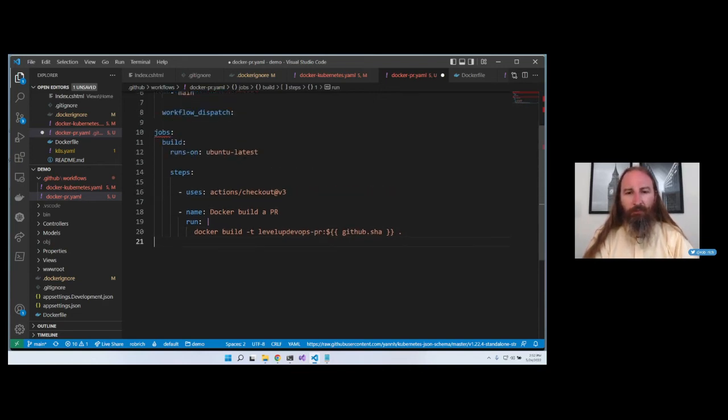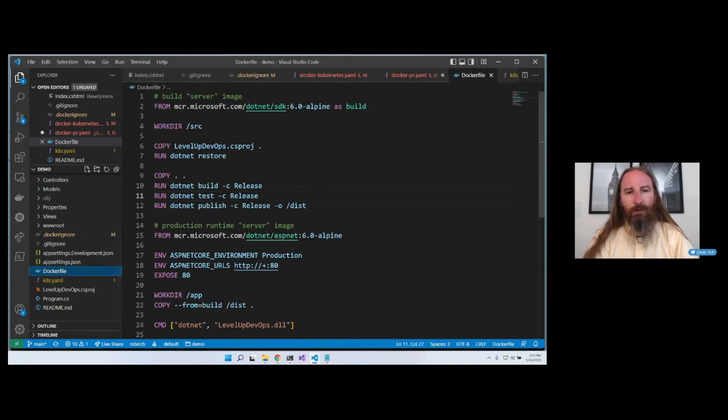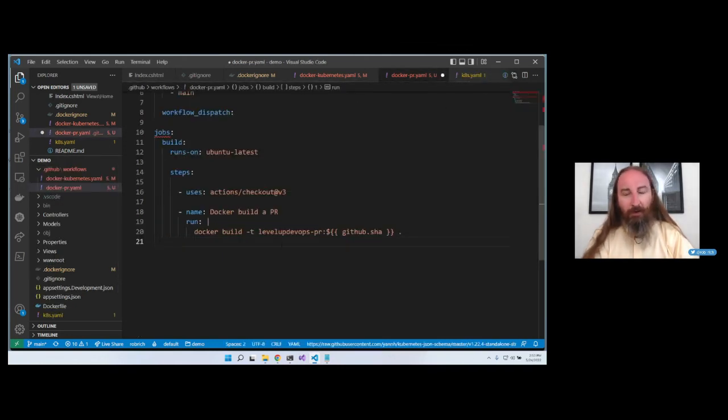Now I am still building this image, so I am running all of the steps here in the Docker file. It's going to copy my manifest, NuGet restore to grab all of my libraries, build my content, test the content, publish it, and copy this into a new container. So if I have a failing unit test or my build doesn't run in the PR, then it will still fail to execute my DevOps pipeline correctly. I'm just not going to deploy it anywhere because, well, this is just a pull request.